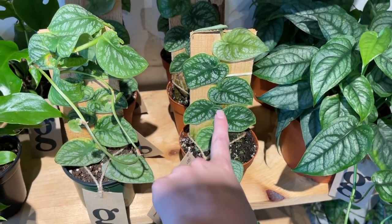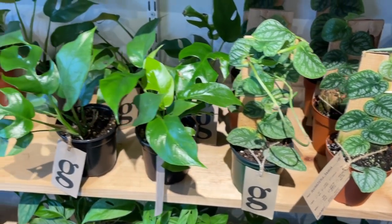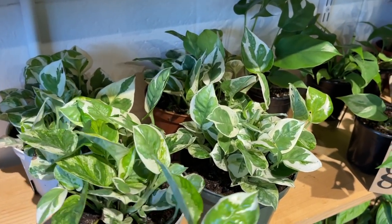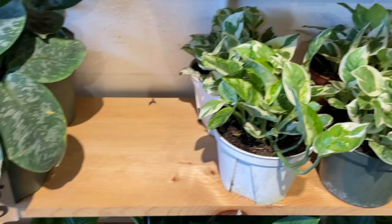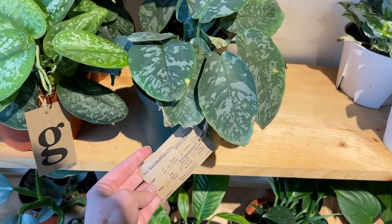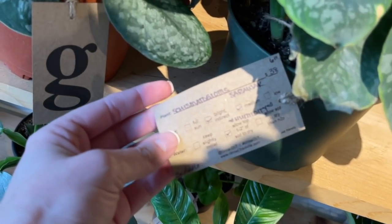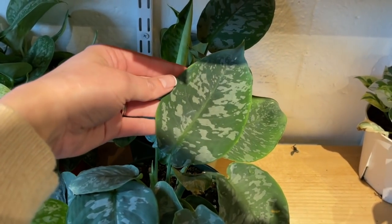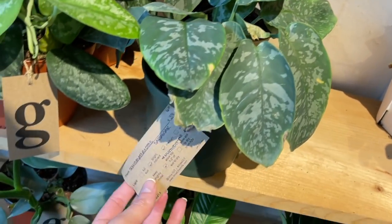85. Look at the sparkle. Some more Raphidophora. These might be Enjoy or Pearls and Jade Pothos. We have some Scindapsus. No, look, Schismatoglottis Sarawak. I was about to say, these leaves look... I've never seen this one before here.